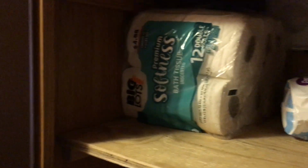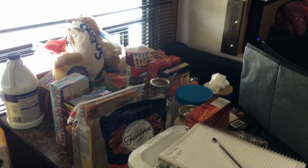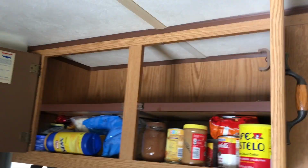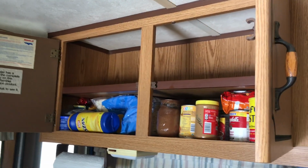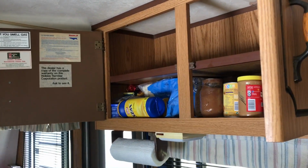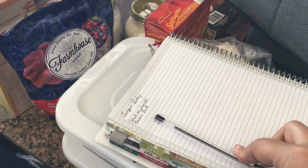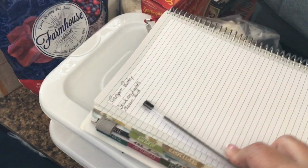So I'm going to start taking stuff out of my other cabinets and seeing how I want to get these organized. I am working in the pantry, and I am emptying out the small storage area that I had up here and kind of categorizing things. Things weren't really in any order, and as I do it, I'm writing down things I'm going to need to bring back next time we come.